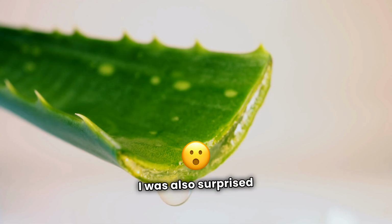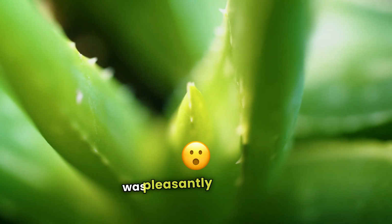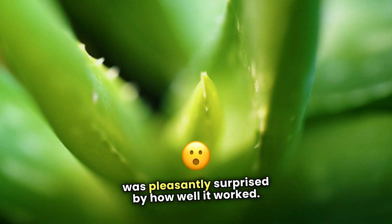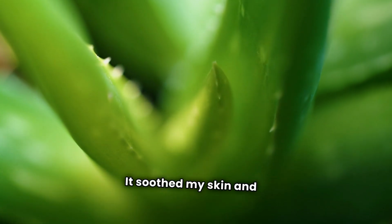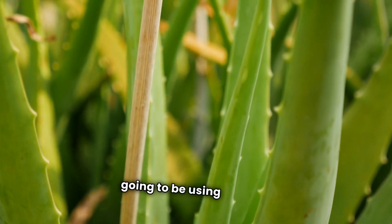I was also surprised by the aloe vera gel. I've heard mixed reviews about it, but I was pleasantly surprised by how well it worked. It soothed my skin, and it reduced inflammation. I was impressed, and I'm definitely going to be using it again.